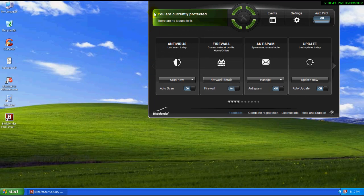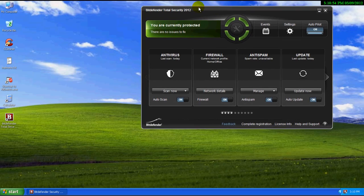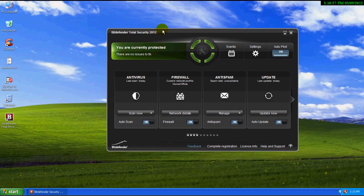The installer was kind of integrated. You download it, and it doesn't give you a standalone installer. It automatically downloads and installs from the web, so I can't actually get to know the exact size. But anyway, here's the interface.